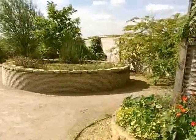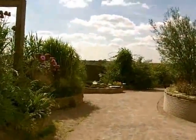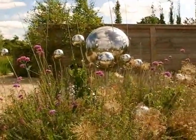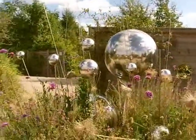Bees. Wow, there's a pond here. So much to look at here. I'm looking at every little bit as we go along. I'm just going by every bit. It's really good.